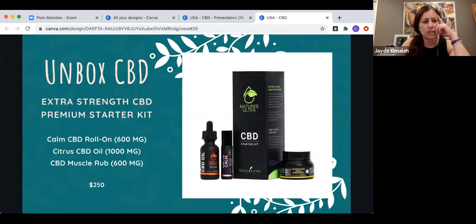And again, that's $165. Then of course there is the stronger one, like Lorianne was explaining, that's what her husband uses. The extra strength one has the same 3 items, but each of them is stronger. The Calm roll-on is 600 milligrams, the citrus CBD oil is 1,000 milligrams, and the muscle rub is 600 milligrams, and that's going to be $250. Of course, it's more expensive because we're adding more CBD. Just to explain to you where that cost comes in.